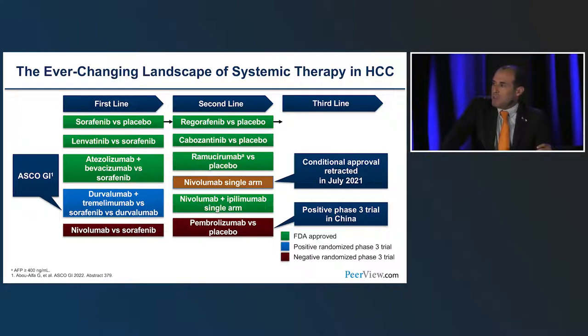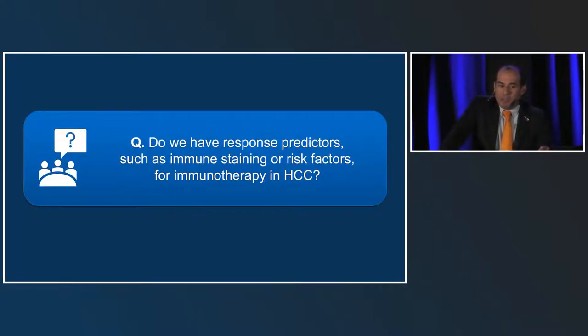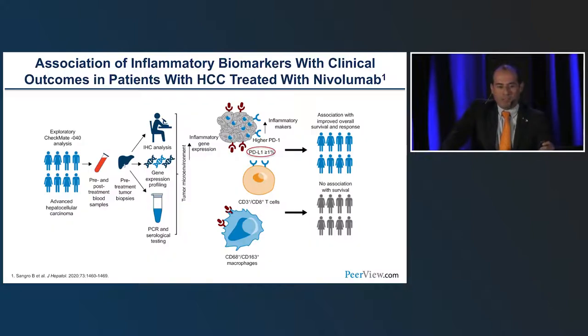Pembro, Richard showed us the studies from the East and West, showing the positive study from China as well. So the first question is, knowing how the field is really busy now, especially with immunotherapy in front and second line, do we have any response predictors, such as immune staining or risk factors to favor immunotherapy in HCC?